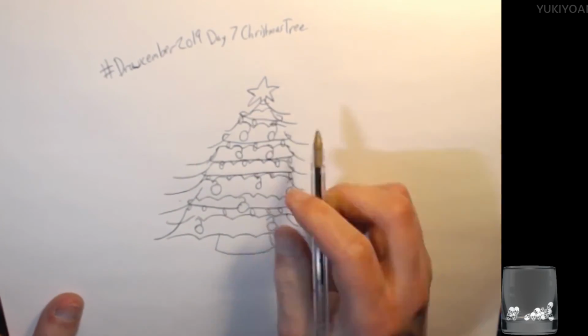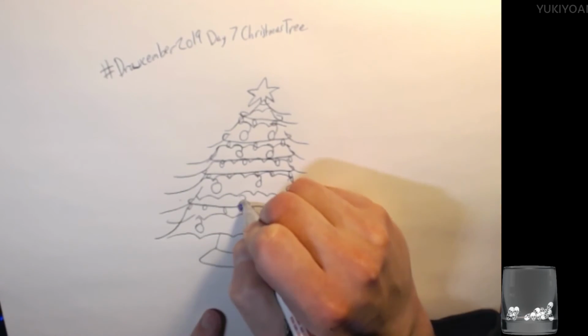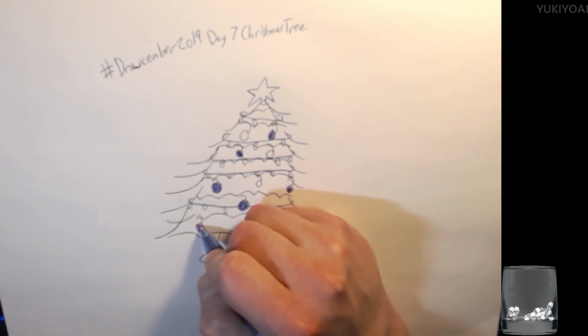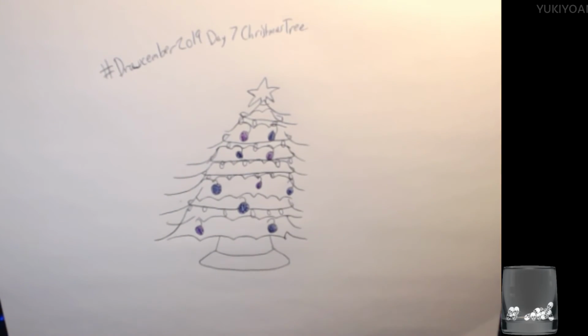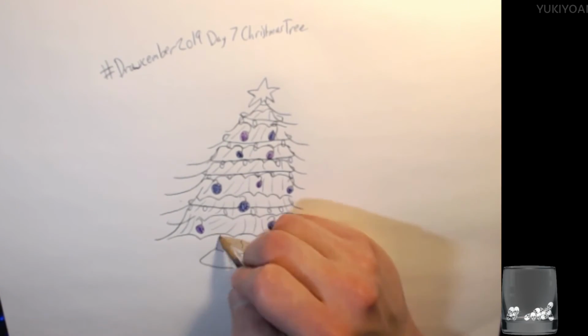So I just was like, okay, this isn't my best work, but I'll do it anyway. But I purposely was like, hey, I'll use some extra colored ink just for the various different lights and whatnot, or not lights, but the ornaments. So hope you guys like day 7.